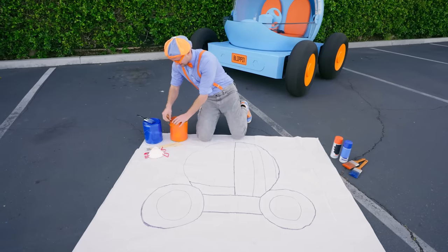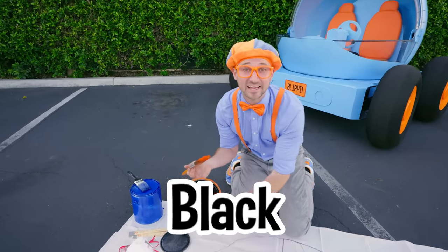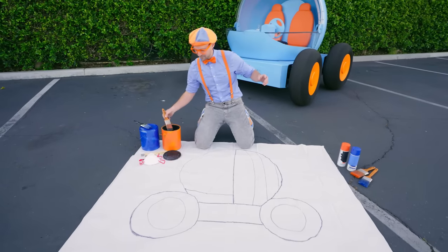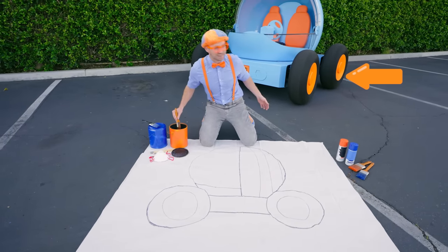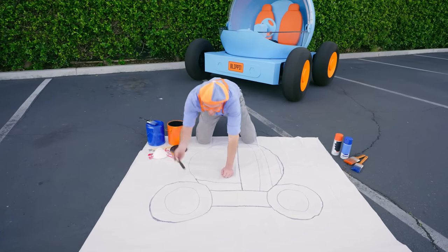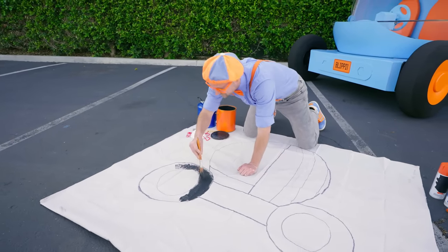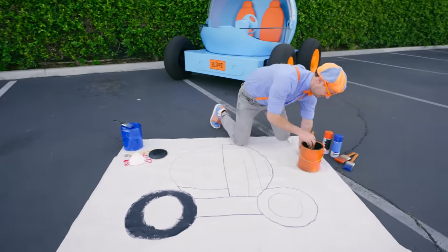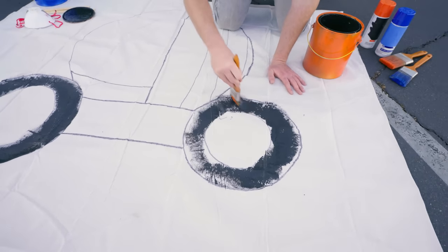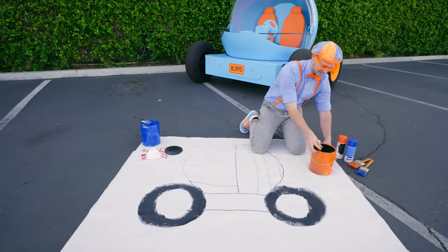All right, let's see here. If we open this one up, there we go. Yeah. There's some black in here. I know the can is orange, but there's black paint in here. So let's give it a little swirl. And what is black on the Blippi Mobile? Do you see anything? Yeah, the big off-road tires. Yeah. All right, here we go. Oh, it's gonna get messy. All right, there we go. Ooh, cool. There we go. Job. Those are some big tires.